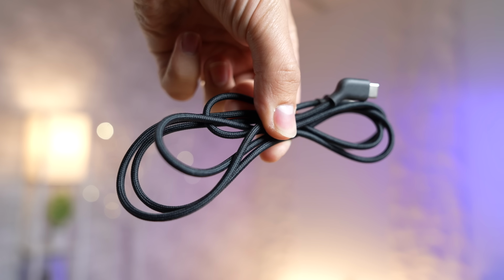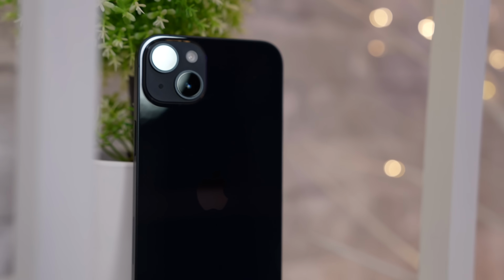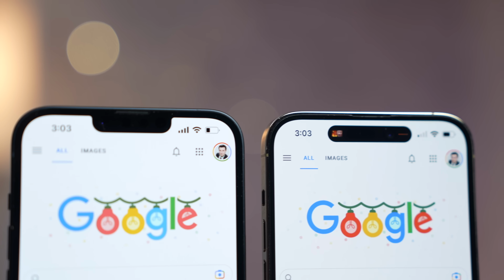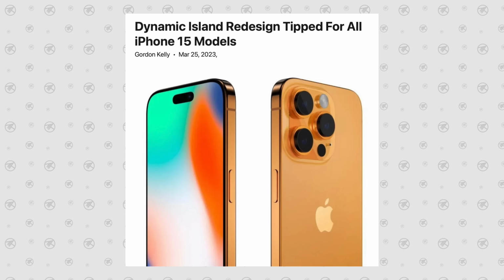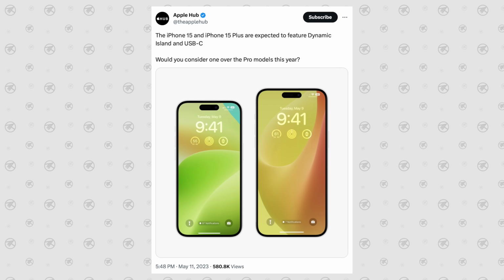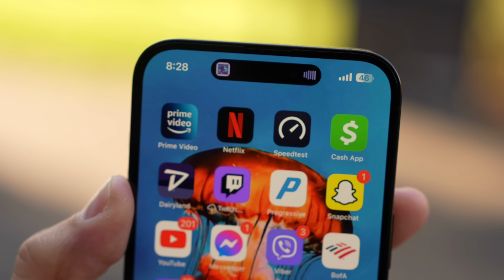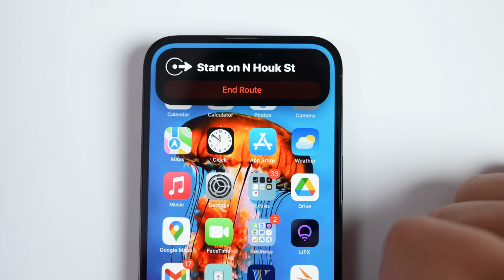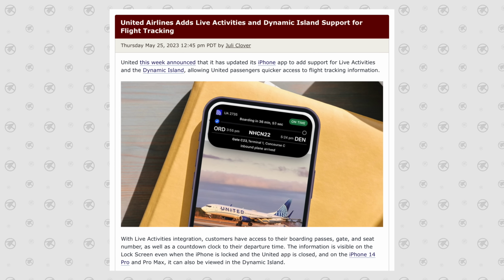But either way, USB-C will make it much more convenient in terms of charging all of your tech products with a single cable. Now onto the third big change, which is another huge bonus for people who buy regular iPhone models instead of the Pros. The ugly notch that iPhone users pretended was cool and unique for many years is finally being erased for good. Yes, all iPhone 15 models will now come with Apple's Dynamic Island feature, which definitely looks a lot better and does actually come in handy now that more apps support it, like airlines showing your travel info.